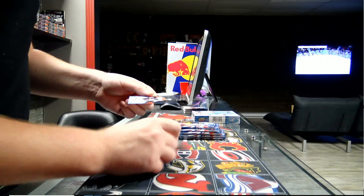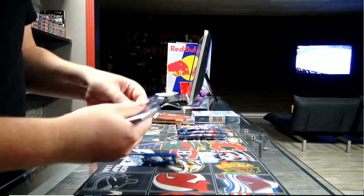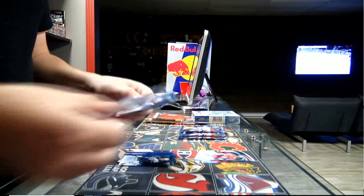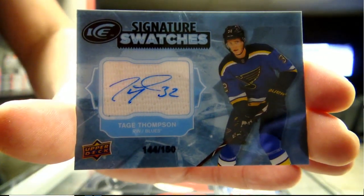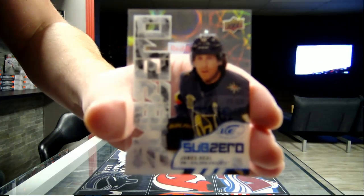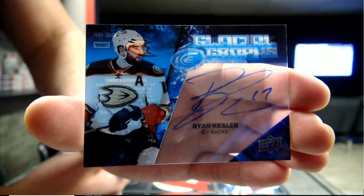First game. Start with Ice Premier's 144/249 Flyers. Travis Sanheim. Sanheim number 249 for the Flyers. Next we get Ice Premier's number 1299 Chicago Blackhawks Jan Ruta. Ruta for the Chicago Blackhawks. Third pack, we've got a signature swatches, 144/150 for the St. Louis Blues, Tage Thompson. Tage Thompson autograph on Blues. Next, we've got a sub-zero for the Vegas Golden Knights, James Neal. James Neal, sub-zero for Vegas. Glacial Grass for the Anaheim Ducks, Ryan Kessler. Kessler for the Ducks.